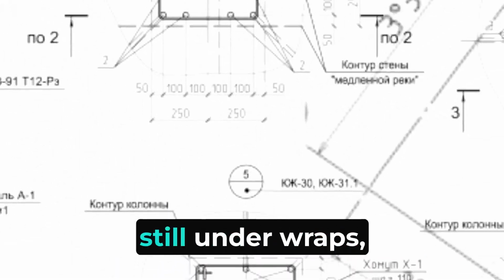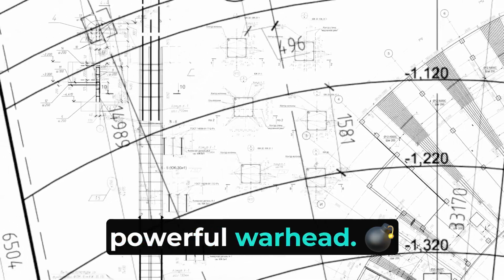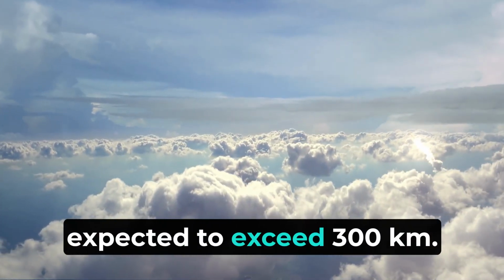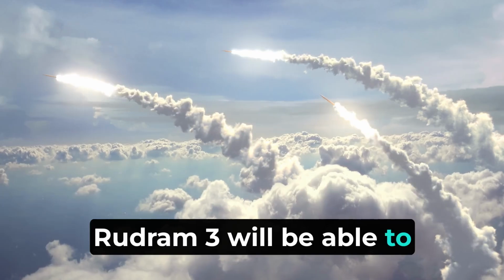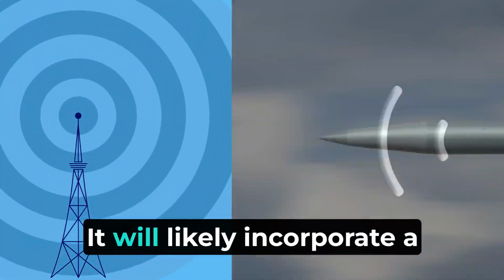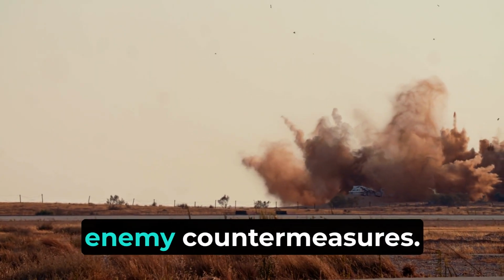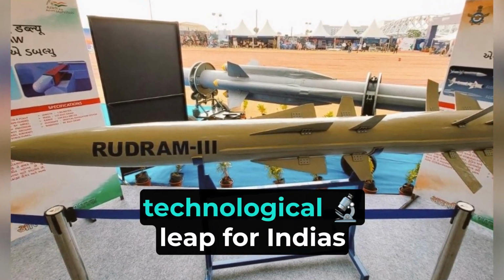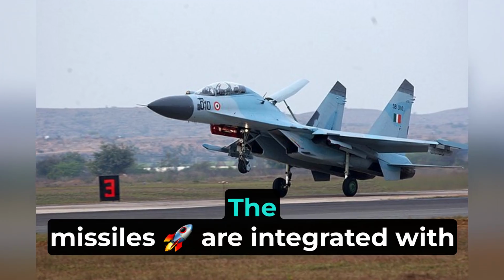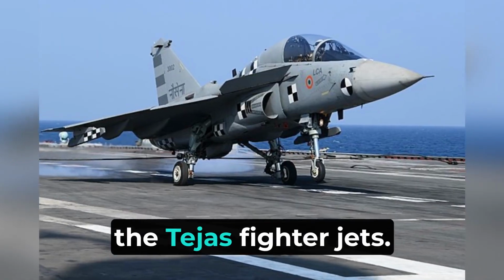While specific details are still under wraps, the missile is projected to have a larger size and greater weight, allowing it to carry a more powerful warhead. Its operational range is expected to exceed 300 kilometers. With an anticipated speed greater than Mach 2, Rudram 3 will be able to engage targets quickly and efficiently. It will likely incorporate a multi-mode seeker, which can possibly include active radar homing, also making it extremely accurate and capable of overcoming sophisticated enemy countermeasures. As with its predecessors, the development of Rudram 3 represents a significant technological leap for India's defense capabilities. The missiles are integrated with key Indian Air Force platforms like the Sukhoi Su-30 MKI and the Tejas fighter jets.